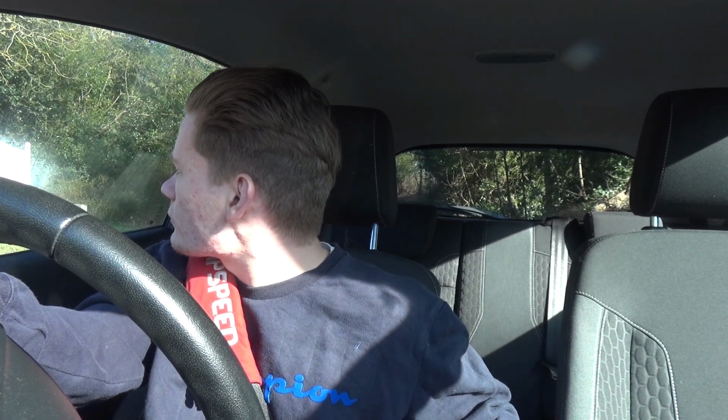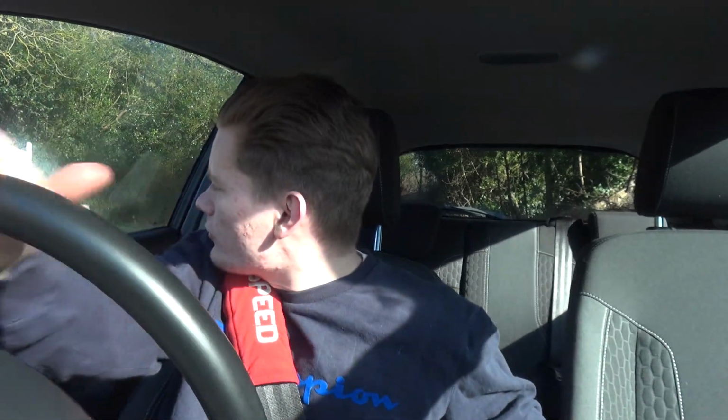You have to literally yank it to actually be able to look round the corner to see which way you want to go. It's very, very frustrating, and it's obviously a safety feature, yes, but it is rather annoying if you're trying to, for example, see round quite a tight corner.